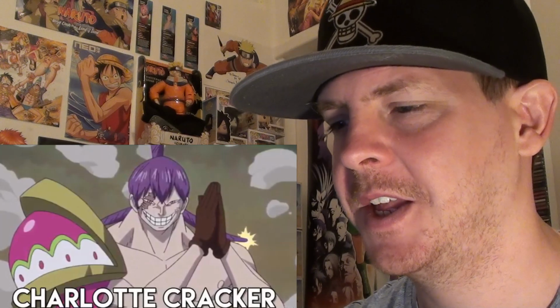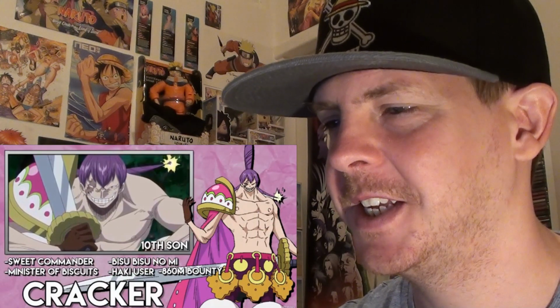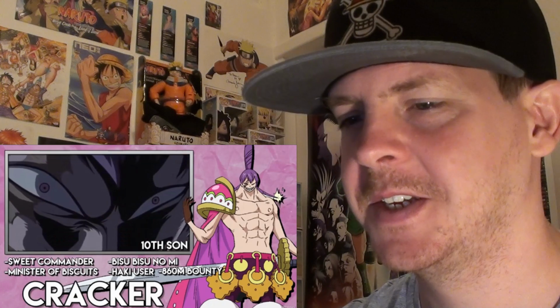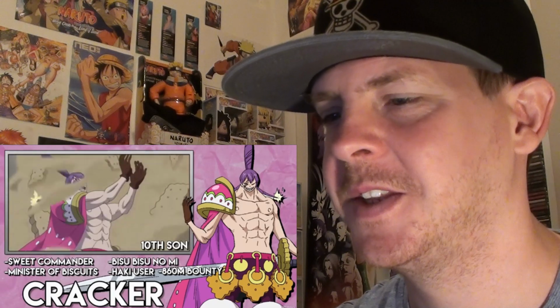Then we have the second batch of triplets, Charlotte Cracker, Charlotte Custard, and Charlotte Angel, who were all born 45 years ago from Big Mom's sixth husband. Cracker is the eldest of the three, and another member of the Three Sweet Commanders, and is therefore considered one of the strongest members of the family and crew, even having a bounty of 860 million berries. He additionally serves as the Minister of Biscuits, which also relates to his devil fruit, the Bisu Bisu no Mi.